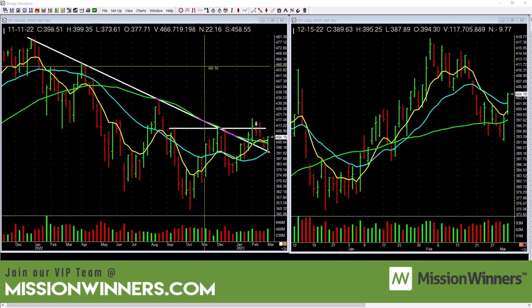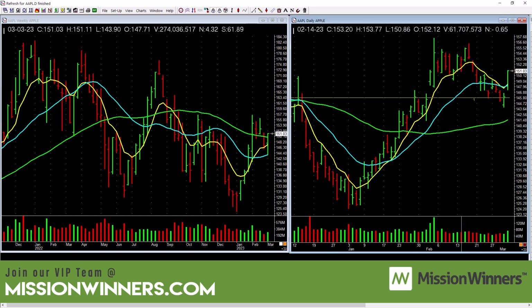The MAXLIST, the big stocks, the big tech names. Here's Apple. Apple came down, put a reversal bar day right here on less volume on Thursday, gapped up and closed near the highs on a pickup in volume. This is a MAXLIST stock. It's improving. I'm not saying buy it, but I am saying improving.